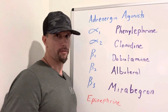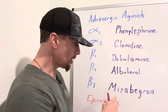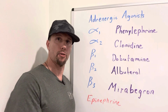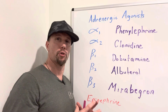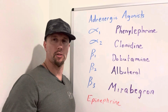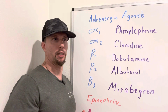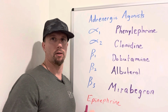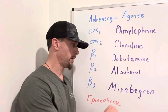Beta 3 subtype, we find these on the detrusor muscle, which is the smooth muscle of the bladder. When mirabegron stimulates this beta 3 receptor, it's going to cause relaxation of the detrusor muscle, and that's going to put less stress on the urgency to urinate. So if someone has an overactive bladder or frequency problems, then you can relax that urination pressure by decreasing the smooth muscle tone of the detrusor. And that's what mirabegron does.